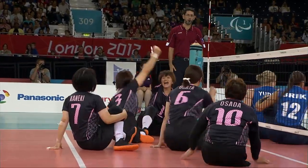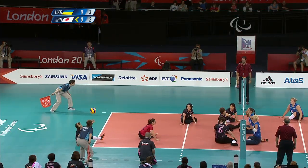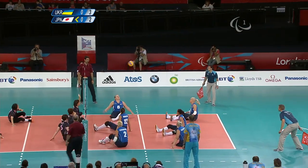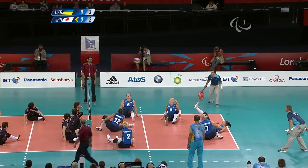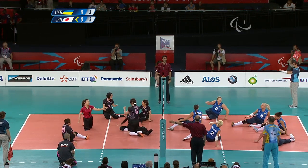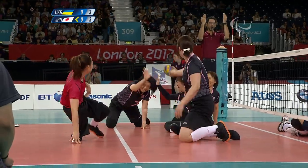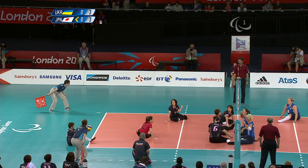Ogata with the set. And then it was Nishii just to lift the ball over. Has to go over now. And Japan quickly level the scores. Awano there, the libero player. And when they need a defensive shield at the back of the court, she will be there.